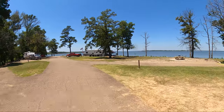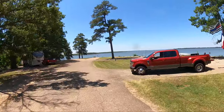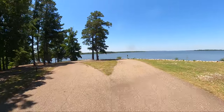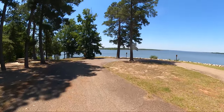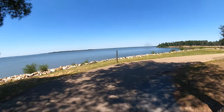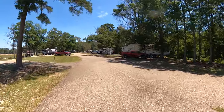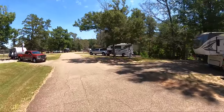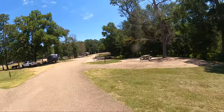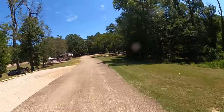Water access here at Rocky Point is a bit rocky because we got some elevation and most of the bank is dressed with riprap, which is the big rock you see here. That's to minimize erosion. But they do have a beach and a boat ramp for my boat ramp fans. That's where we're going next.